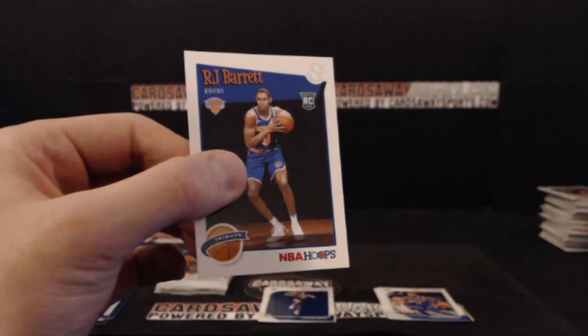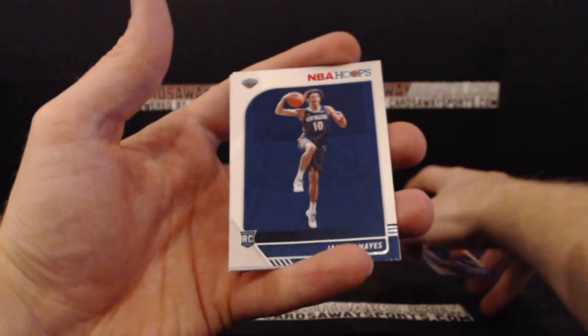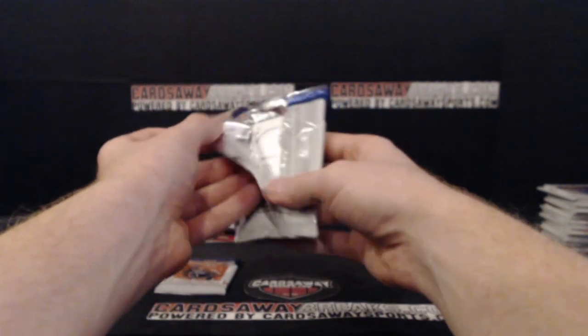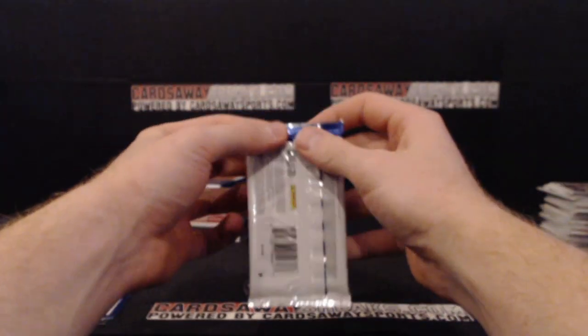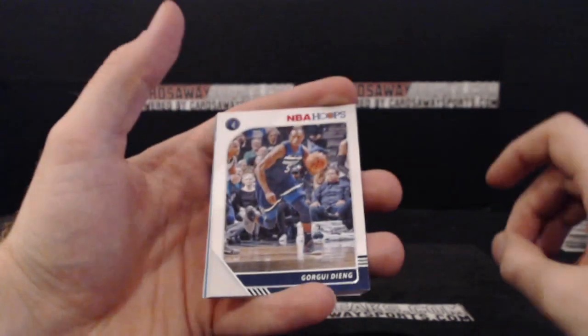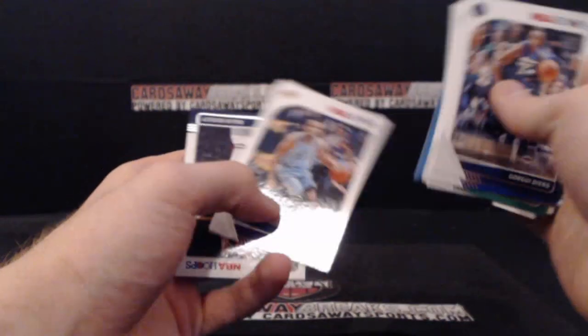RJ Barrett for the Knicks. Jaxson Hayes for the Pels. LeBron James walking triple double, holy. 34, 35? Gotta be kidding me. Still doing it, baby. De'Aaron Fox, no gravity. Or zero gravity. Chuma Okeke for the Magic.